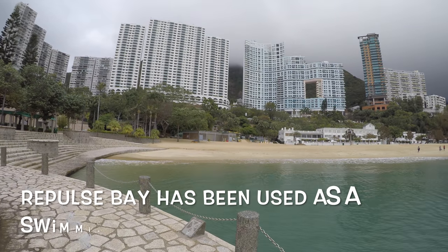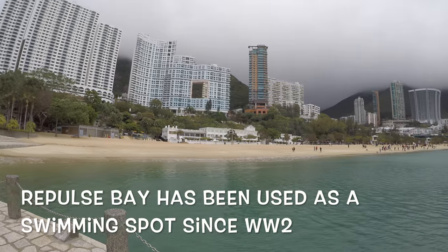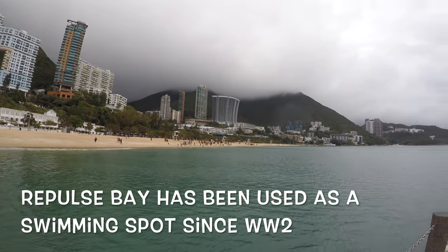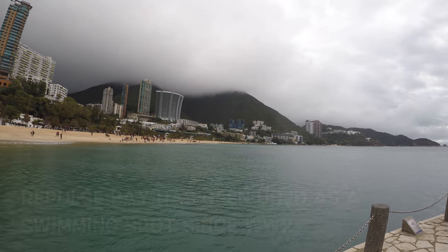So this is one of the more famous beaches in Hong Kong. It's actually Repulse Bay, and it's probably one of the largest beaches, and it's actually one of the oldest beaches in Hong Kong.